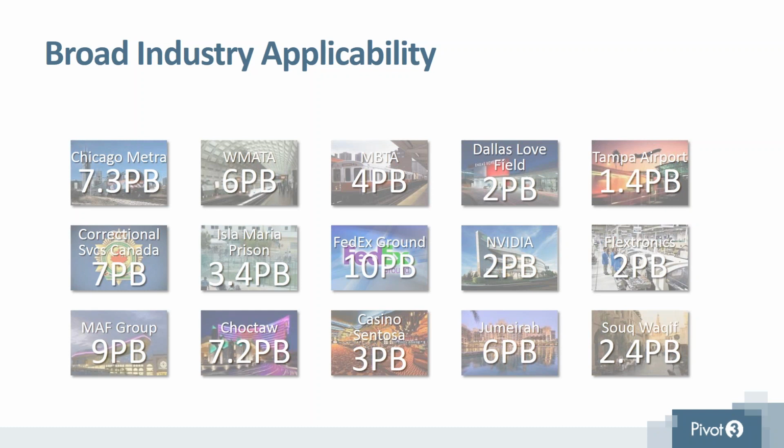So companies like FedEx Ground have deployed solutions like that in over 600 of their facilities around the United States that have typically less than 100 cameras in each one of them. But they're leveraging our technology to deliver the value and the functionality that we deliver, which is eliminating downtime, eliminating data loss, maximizing scalability, and maximizing performance.